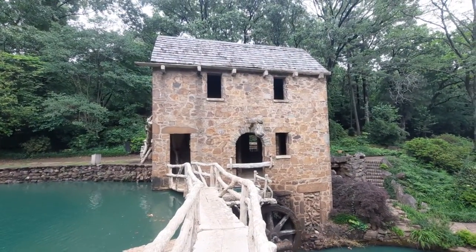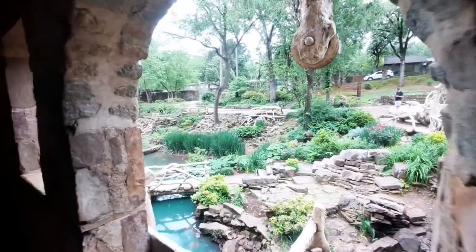And actually, for those of you who don't know, this mill was part of the opening scene for an old movie that came out back in 1939 called Gone with the Wind. So if you see the opening scene for Gone with the Wind, you will see this very same structure here. But yeah. Here's just kind of a view from the inside.